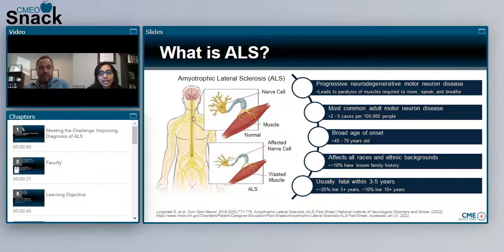Yeah, I agree. And I think it's really important when you're managing ALS to really focus on the individual because people can present very differently and their needs for their care can be different based on where they're affected or what type of ALS.